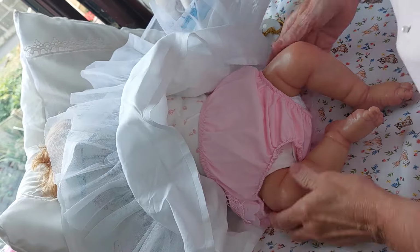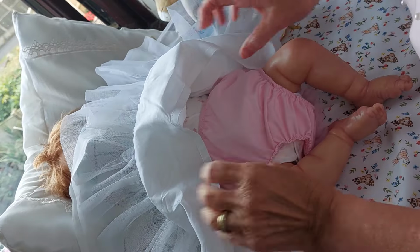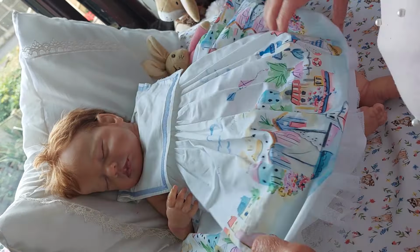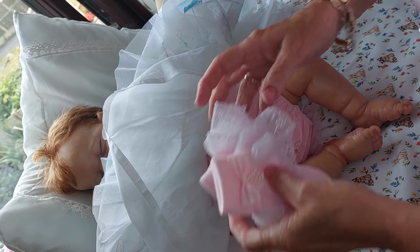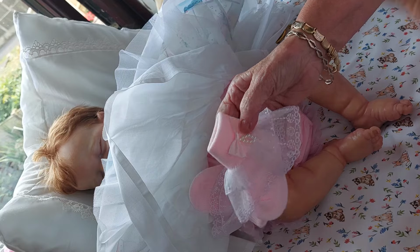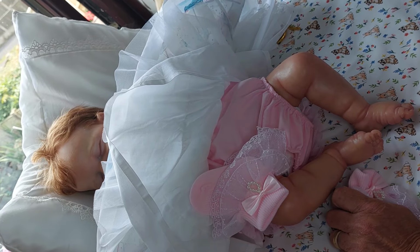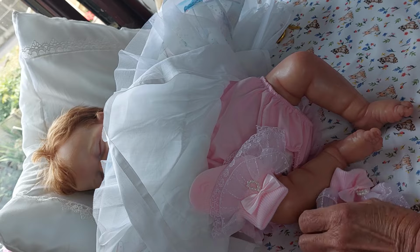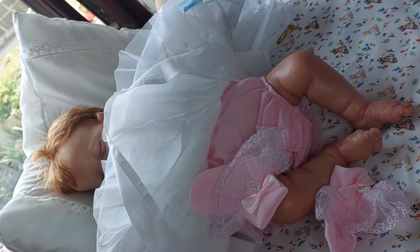Boo! She's still asleep. They're a bit small, aren't they? Showing half your nappy. Oh, socks. Right, and shall we try these new ones? These are from Temu. I think you got 2 or 3 in a pack. Not all the same. Oh yeah, got 3. White. Where are you? White, lemon, they're nice. And pink.